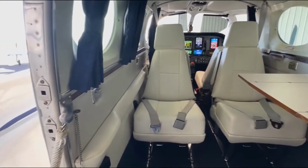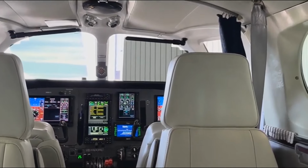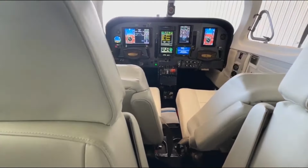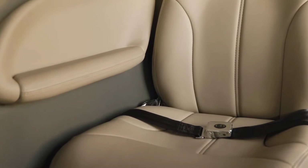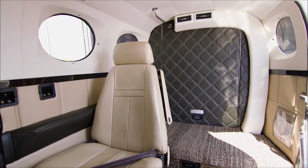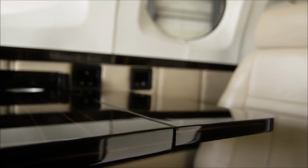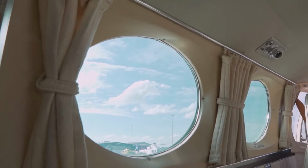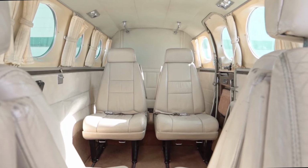This size allocation allows for a configuration that typically comprises a pilot and co-pilot in the cockpit, with 4 passengers accommodated in the main cabin area, with a seating arrangement that is usually executed in a club configuration, although many owners opt to remove the forward-facing left side seat for additional space, making the cabin even more accommodating and flexible for passenger needs.